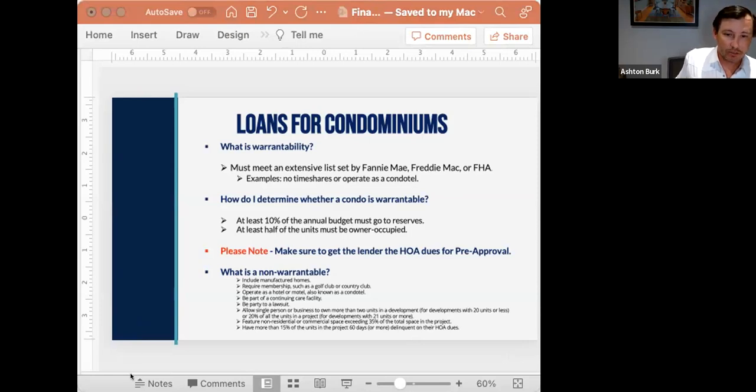One piece to note in non-warrantable condos: condotels. So for example, here in Fort Worth, we've got a couple condos that are above hotels. Because it's in the same building, those are non-warrantable condos. So you can't do a Fannie Mae, Freddie Mac, or FHA loan on those.